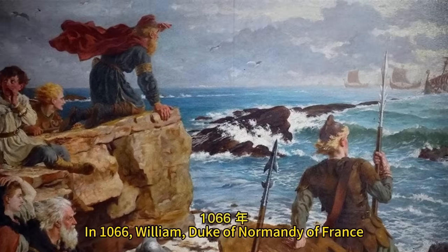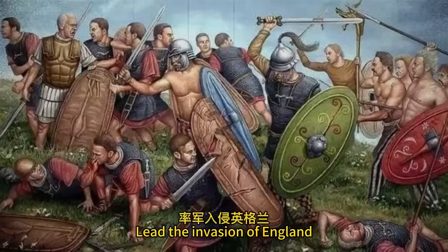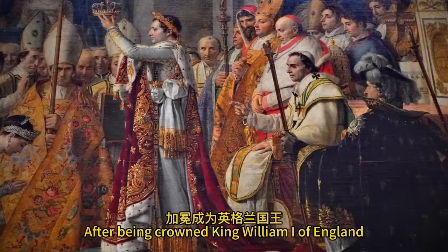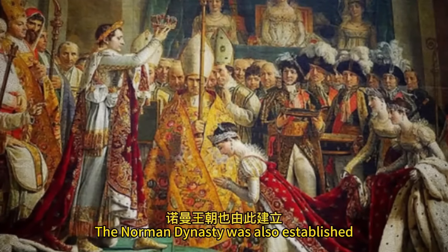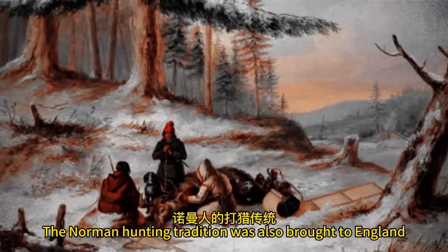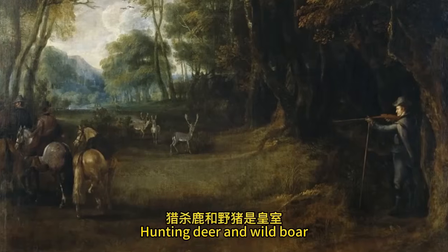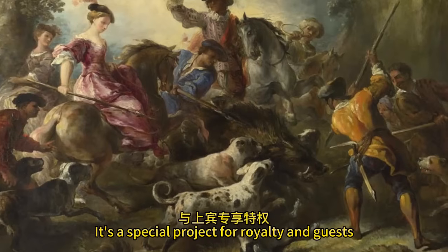In 1066, William, Duke of Normandy of France, led the invasion of England and occupied London in October of the same year. After being crowned King William I of England, the Norman dynasty was also established. Following that, the Norman hunting tradition was also brought to England. In the early Norman dynasty, hunting deer and wild boar was a special pastime for royalty and guests.